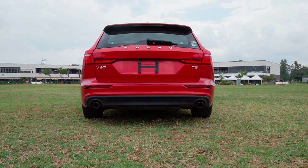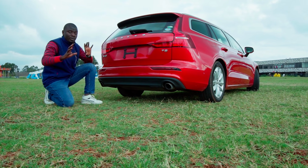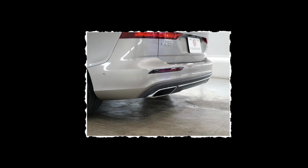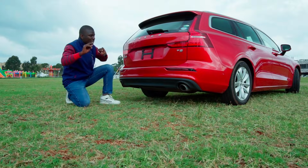And then you have two exhaust tips, and these two exhaust tips will change the design and look depending which trim you're going for. If you're going for the R design, there's a different integration that has been done on the rear bumper. And if you're going for the inscription as well, there's a different integration. So pictures will be put here for you to see how it looks.